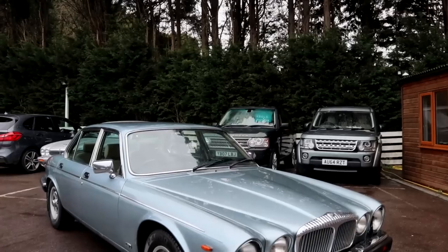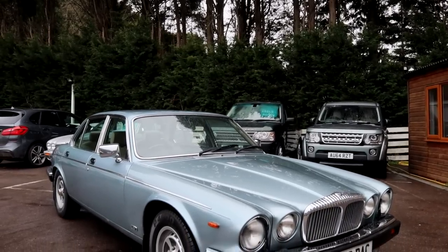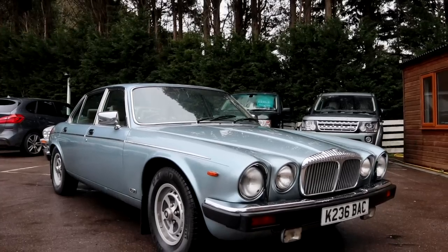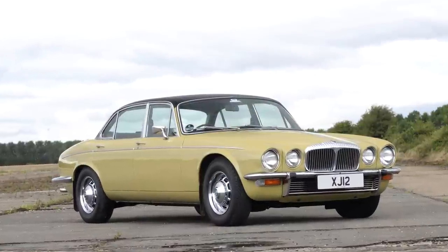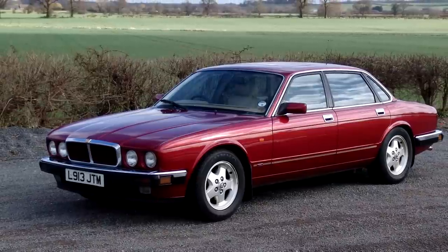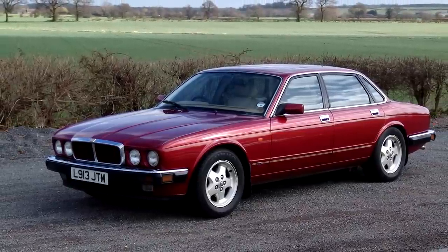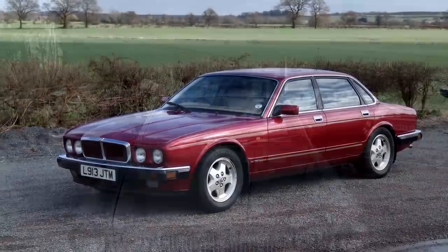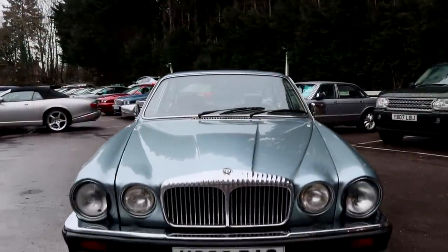So welcome everybody to the XJ that should never have been. Back in 1979, the Series 3 XJ was introduced primarily as a stopgap to fill in the time between the Series 2 becoming a slightly aging edition of the XJ and the all-new XJ40 coming out. Now that was intended to be 1983, but actually the XJ40 didn't come into being until 1986. So the Series 3 actually soldiered on for 7 years.